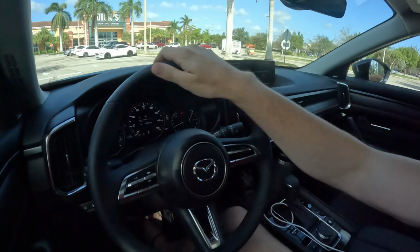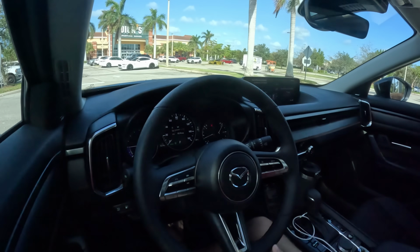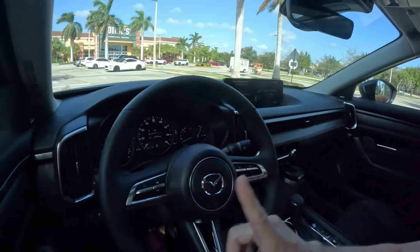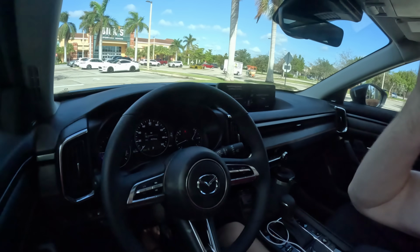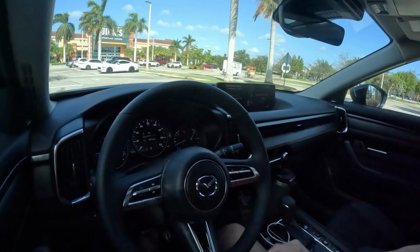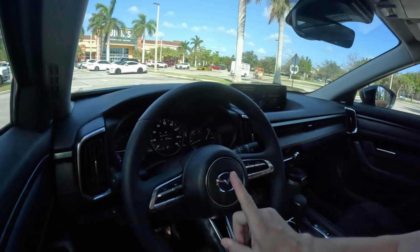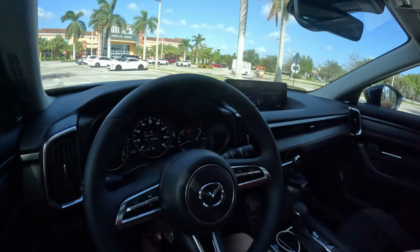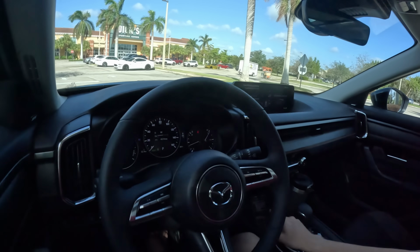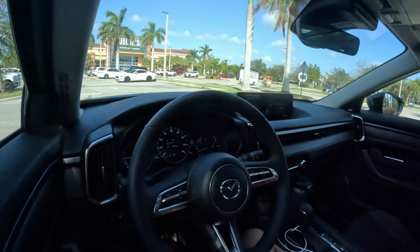Anyways, the CX-50 hybrid in the United States has no heated steering wheel. Apparently, it does in Canada. So we get you 360 on the hybrid in Canada. You get a heated steering wheel in Canada. I won't be surprised if they threw parking sensors in there in Canada too. But yes, unfortunately, no heated steering wheel on any trim level of the CX-50 hybrid here stateside. I think it's only on the Turbo Premium and Premium Plus models here stateside.